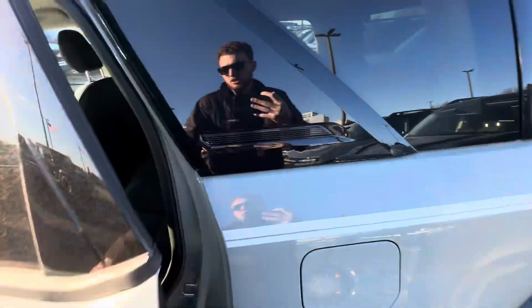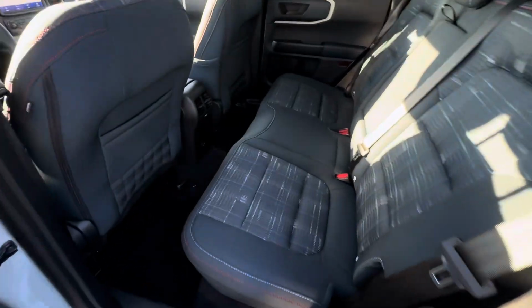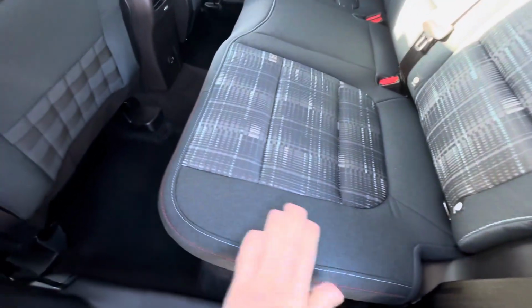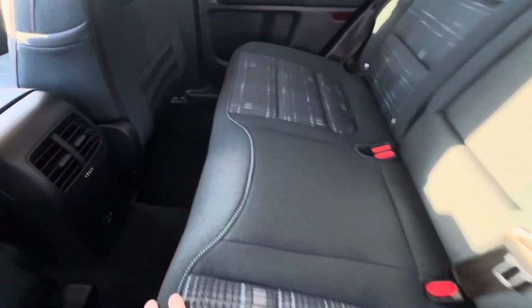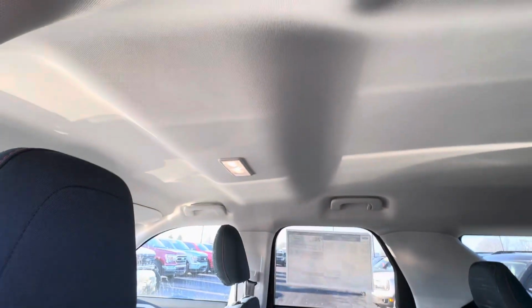With it being a Heritage, it does have a different interior, kind of a custom interior here with this red and blue stitching and the texture here in the center. Again, all this is cloth. Again, you got an outlet here in the back. You got plenty of storage here. No sunroof or anything.